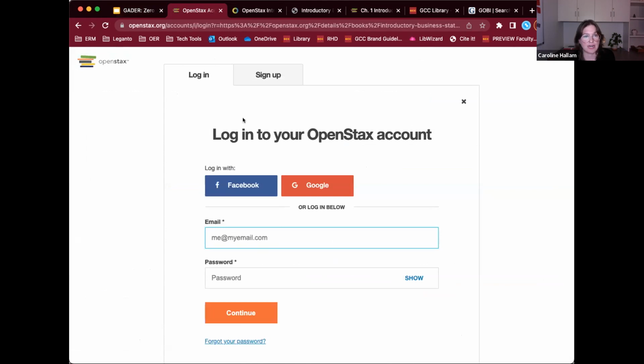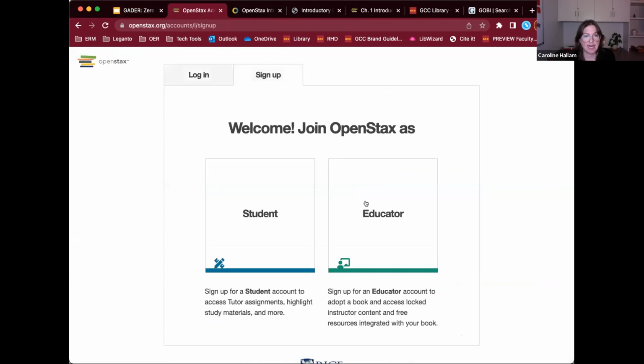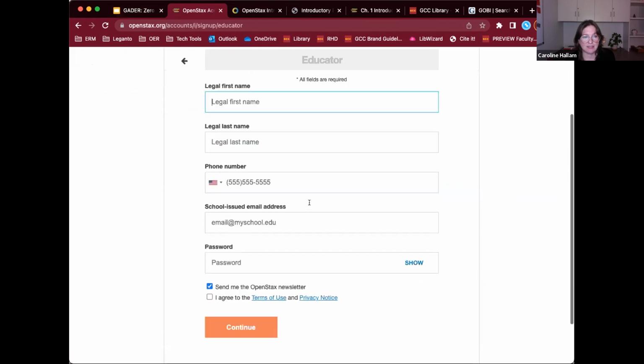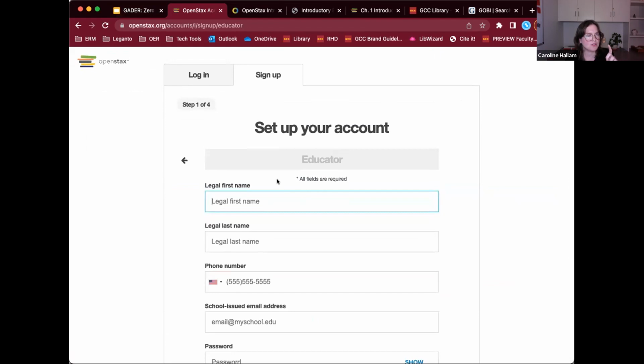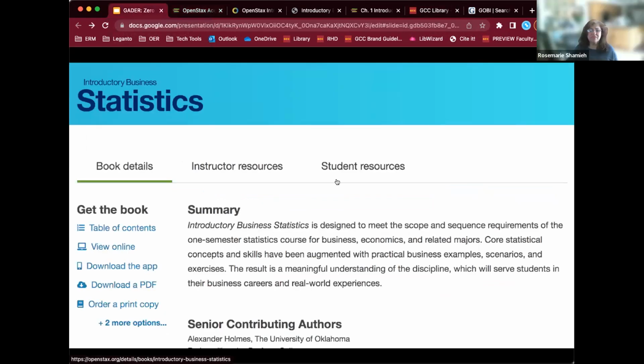Basically, you just have to create an OpenStax account. And then you are just proving, I believe, it's been a while since I set up my account, but what you do is you provide the page on the GCC directory that shows that you're an instructor. So you're just proving that you are an instructor at GCC basically. Okay, thank you. Yeah.